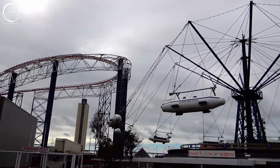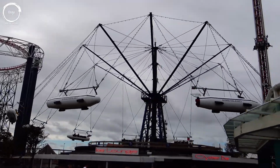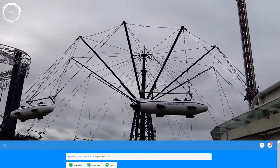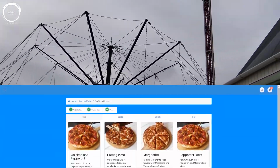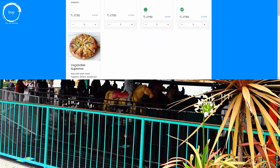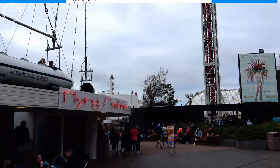So we chose to eat at the Big Pizza Kitchen, and the ordering process, although appearing simple on the surface, did seem to be confusing a few people. Essentially, you place a contactless order through the website, wait to be called and then collect your food. However, with there being a separate bar and food collection area, some guests were queuing randomly at one or the other, regardless of if their order was ready or not.